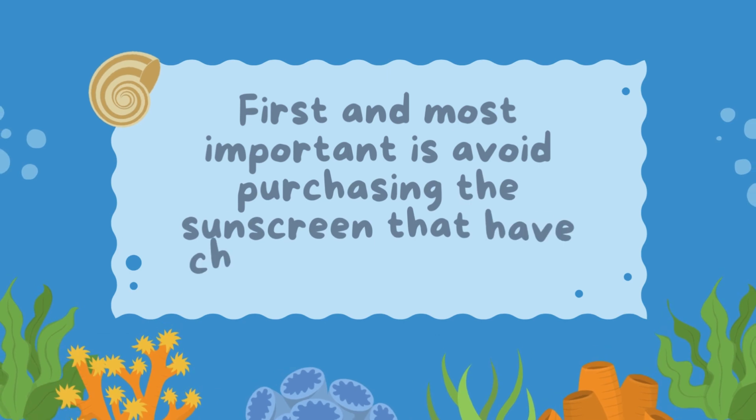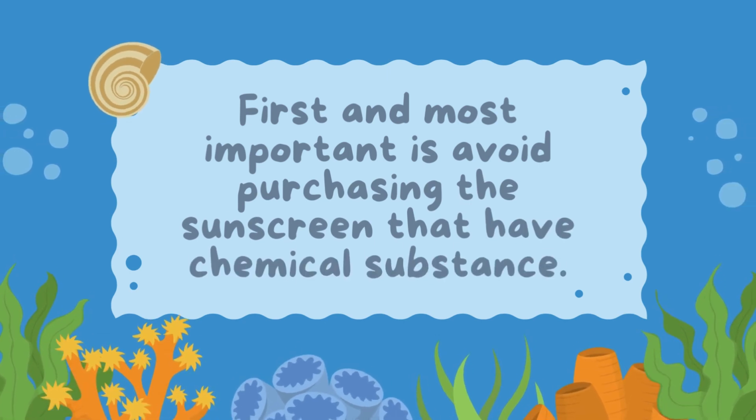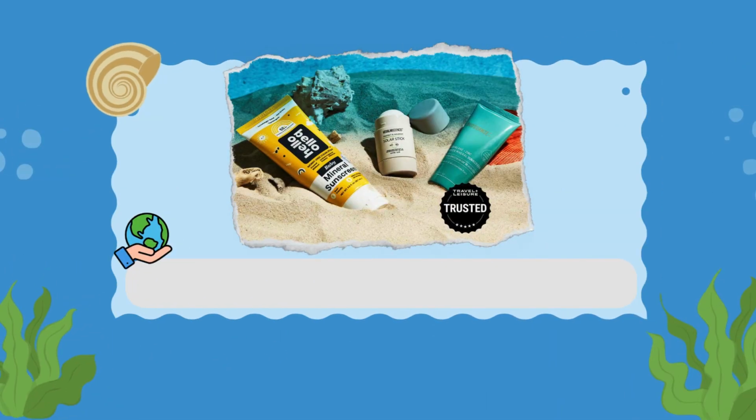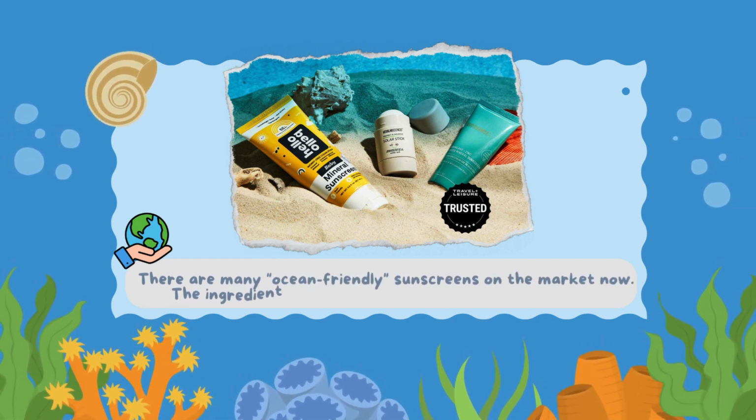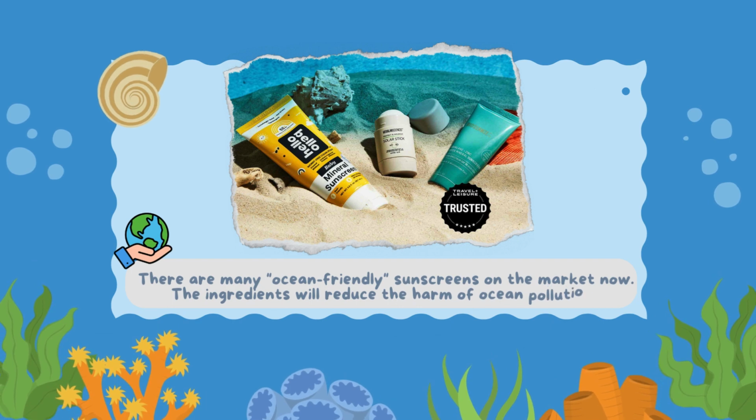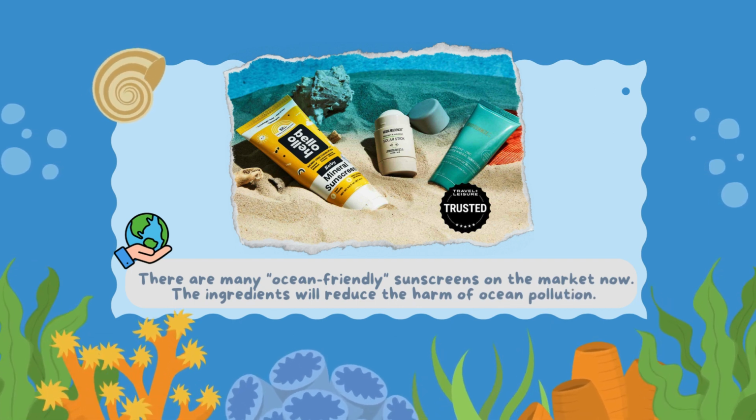First and most important is to avoid purchasing sunscreen that has chemical substances. There are many ocean-friendly sunscreens on the market now. Their ingredients will reduce the harm of ocean pollution.